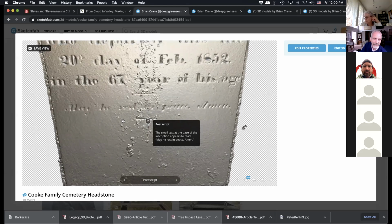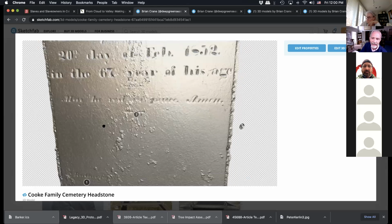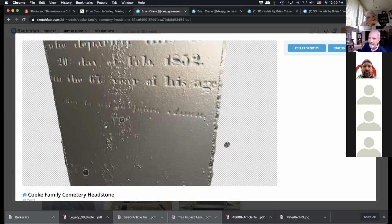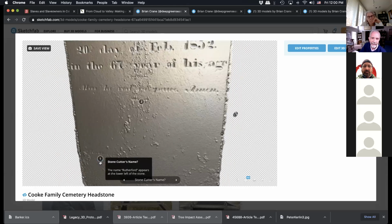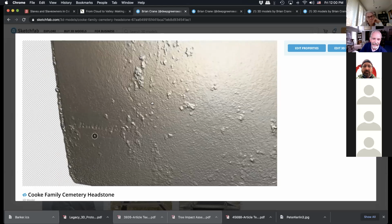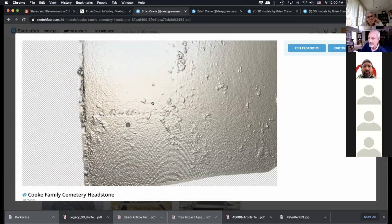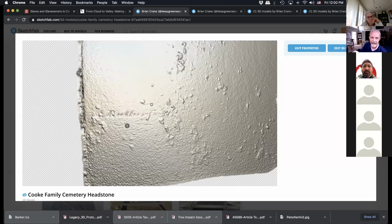The main inscription is easy enough to read, but this lower inscription, "May he rest in peace, amen," is a little harder in person. And also something that I noticed from the model that I didn't even see in the field: down here in the lower left-hand corner, you can see there's another name, Rutherford. Probably the stone carver. I didn't even see that when I was sitting in front of it, because it was covered in lichen and kind of subtle.